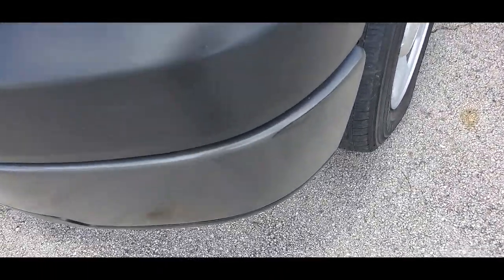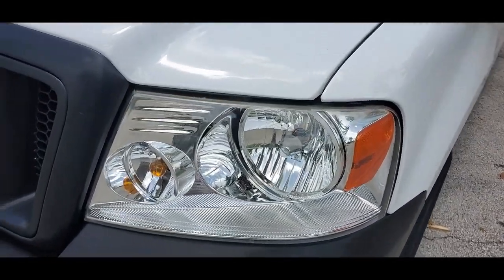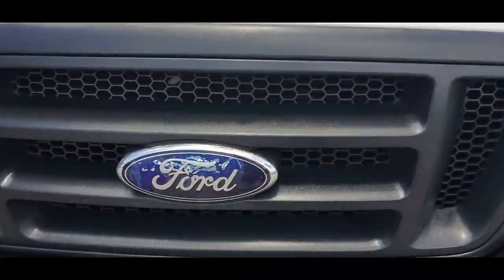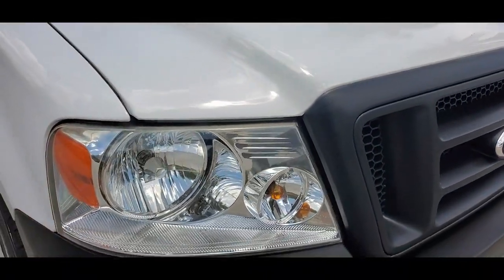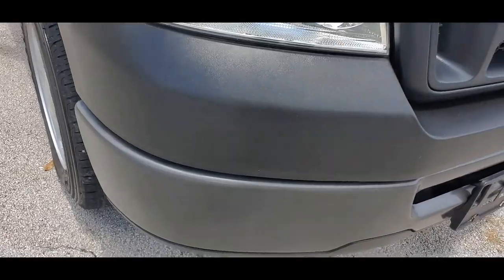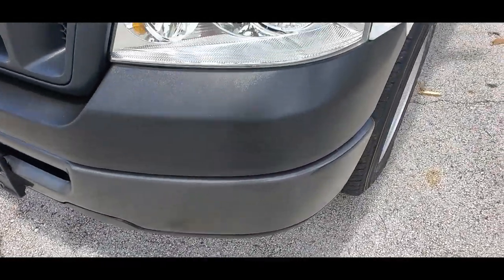Front bumper has a little scuff here, nothing major. Lights are in beautiful shape, look at that. The emblem's a little bit worn out, besides that looks good. Grill's in beautiful condition, both headlamps are in beautiful shape. Take a look at the front bumper, very nice condition. Take a look at the hood, hood's in beautiful shape, man. Super, super clean. Really nice condition.